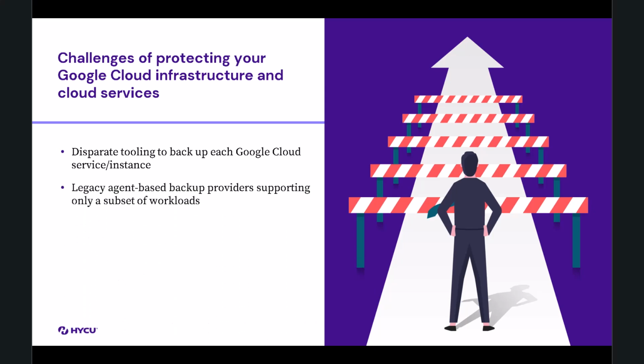In addition to that, when you try to include any of the legacy data protection vendors to support your Google Cloud workloads, you're going to have a couple of limitations. Number one, you would have to deploy these solutions manually within your Google Cloud infrastructure. You need to maintain them, you need to size them appropriately. And despite going through all of those troubles, you would still only have support for a subset of workloads running on Google Cloud.